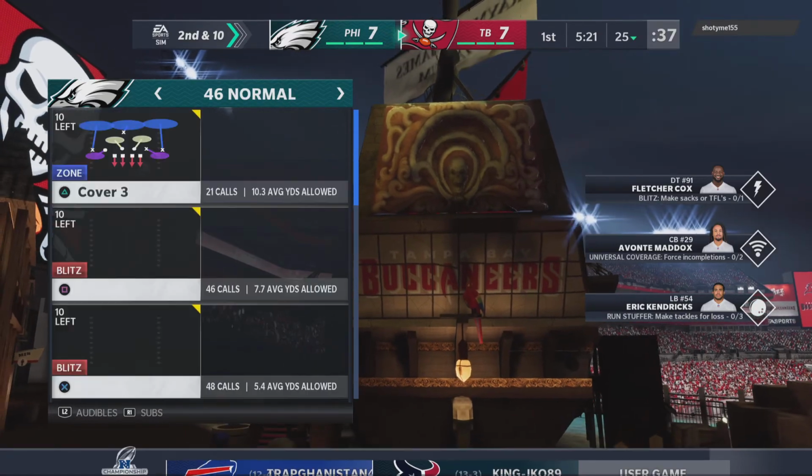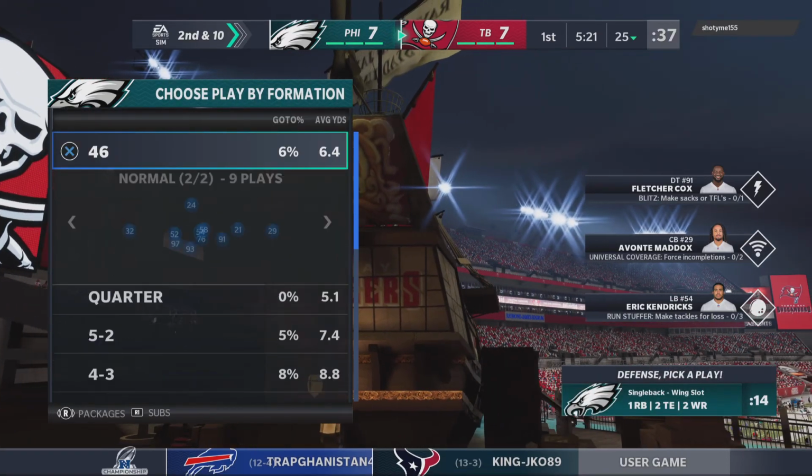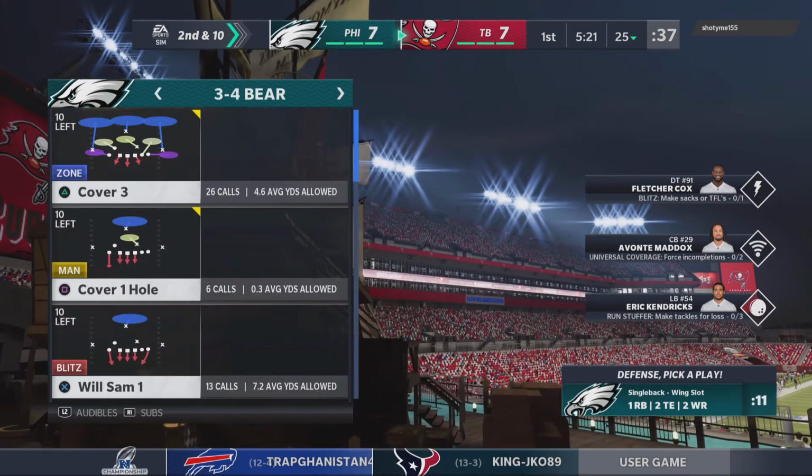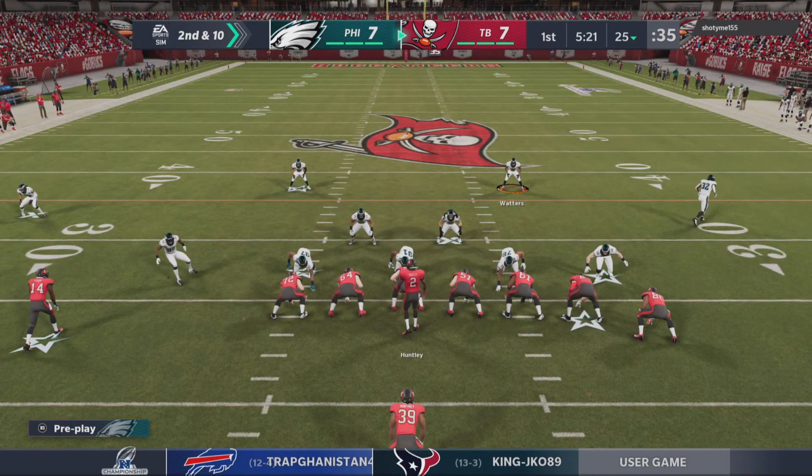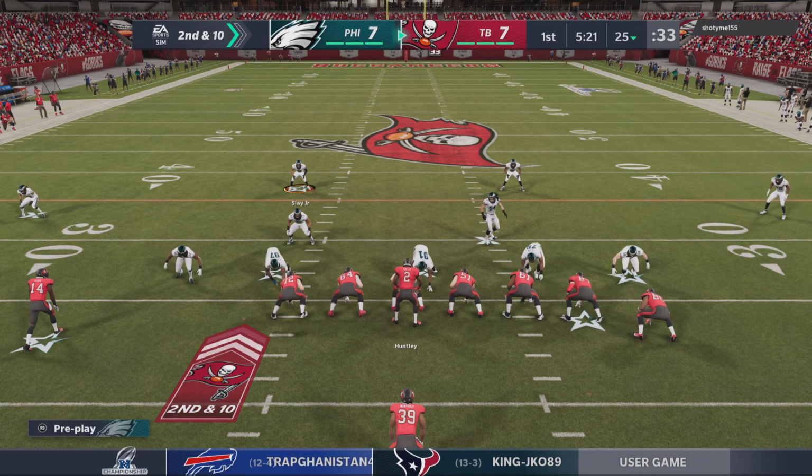What they have to be careful of is not having a letdown. It was really easy last time. They can't expect that going forward. And we'll see if it's that easy here. An incomplete pass leads to 2nd and 10 from the 25.